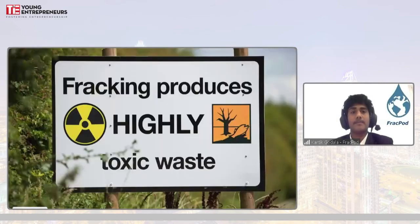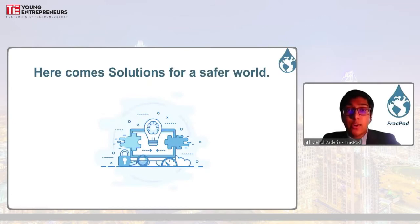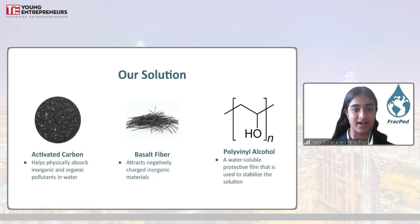But fracking produces massive amounts of inorganic toxic waste. These toxic fluids seep into the groundwater, which can contaminate the water supply of people who live near the site. This is where our patent-pending product comes into play to solve this massive problem. But first, let's talk about the science behind our solution.